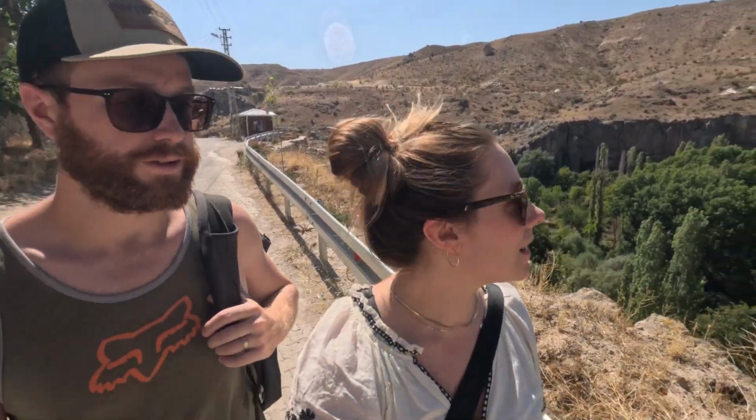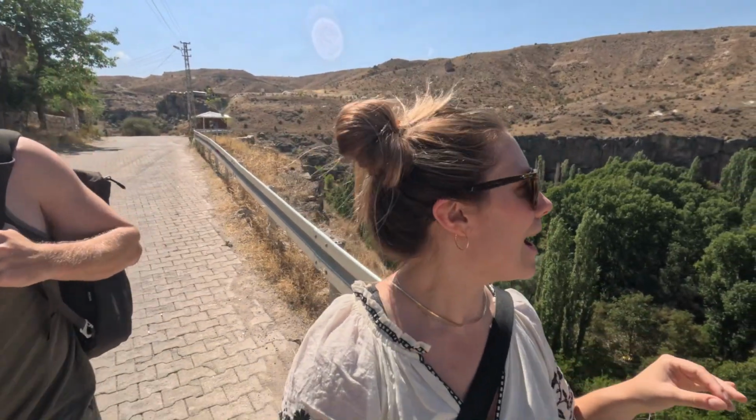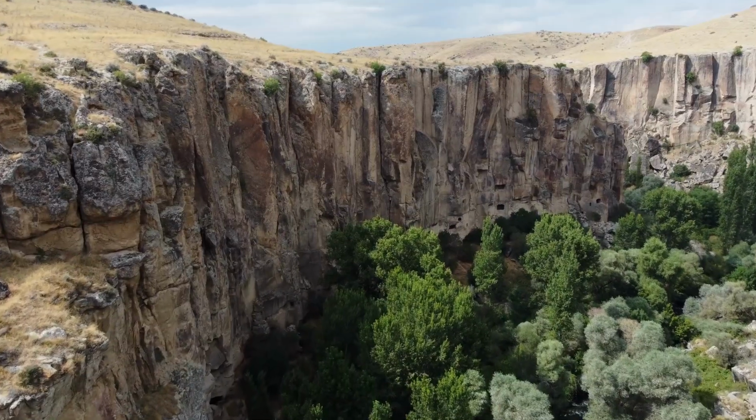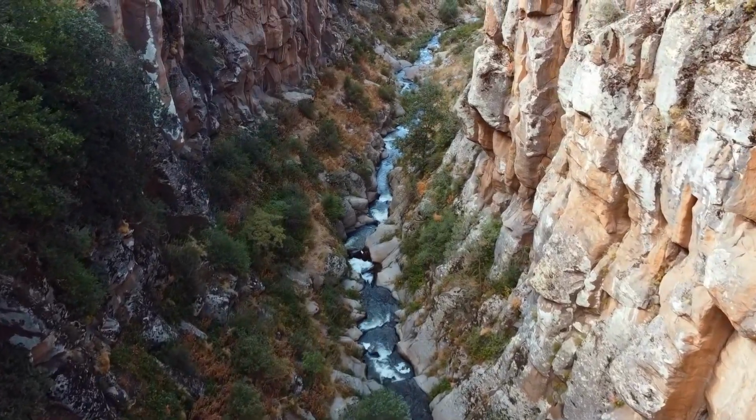We've just arrived at the Ihlara Valley for lunch. We're gonna walk down and then apparently be driven back up. Thank God. He told us it's a maximum depth of approximately 100 meters and I believe 15 kilometers in total length.